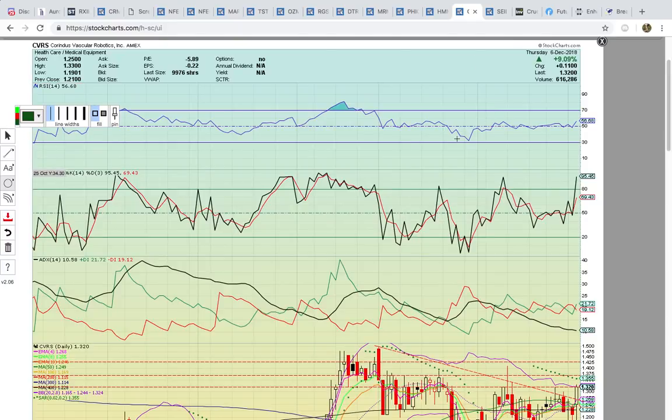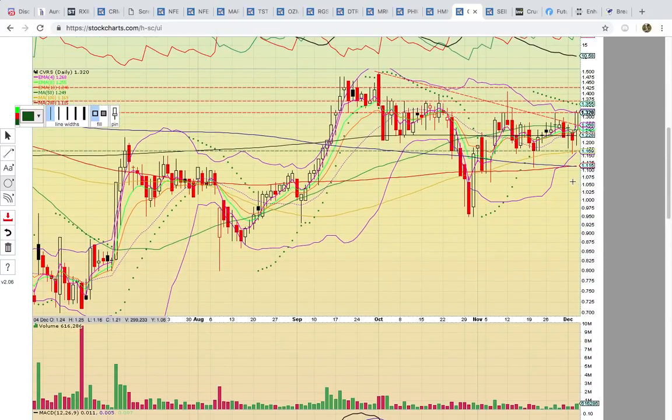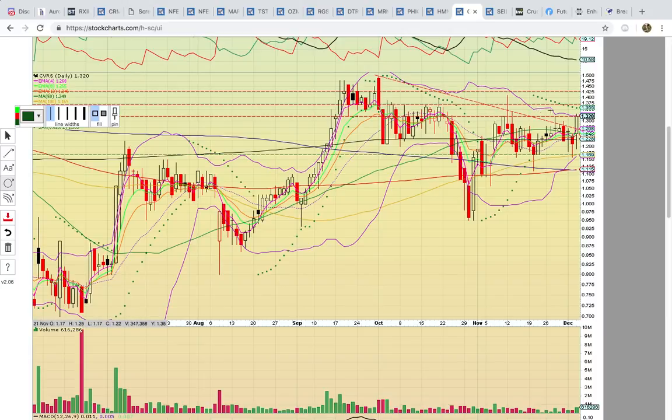Okay, let's look at CVRS. This is another, I got a bunch of thinly traded stocks in this video, but keep an eye on this one. I put it in here because if it breaks above 32, it could possibly run up here to 142, maybe up here to 150, into this zone over here. The high close to break is this 142.50 resistance zone.